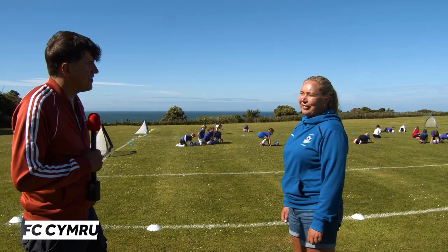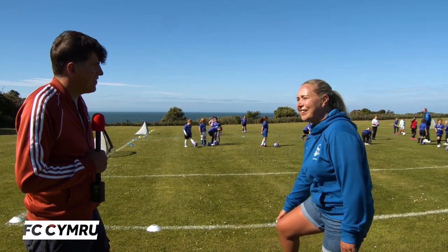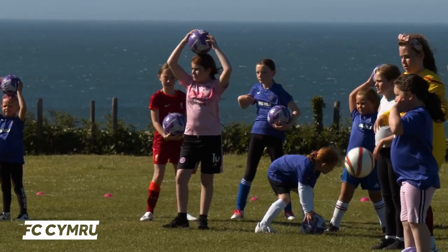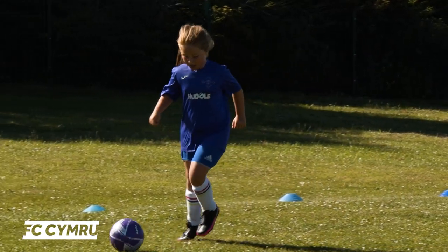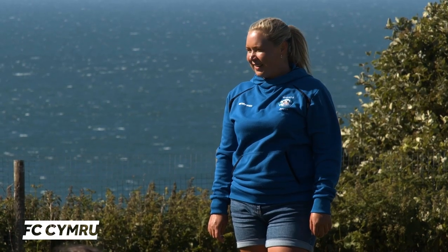I'd encourage anybody really. You don't have to be an ex-player to do it. We've got loads of volunteers that have never played football before in their life, and they come along and go on the leaders course and just enjoy the coaching side of it, and it is just so rewarding to come along and volunteer.